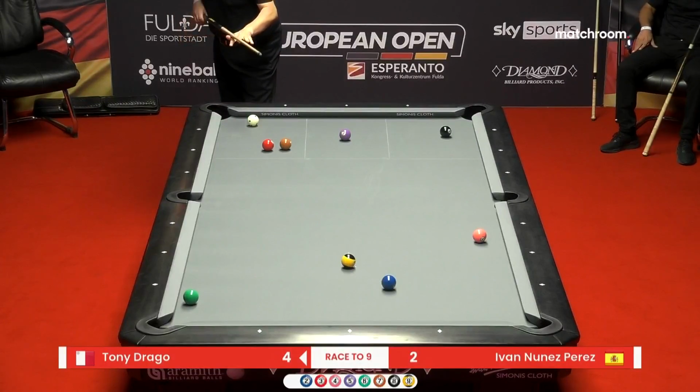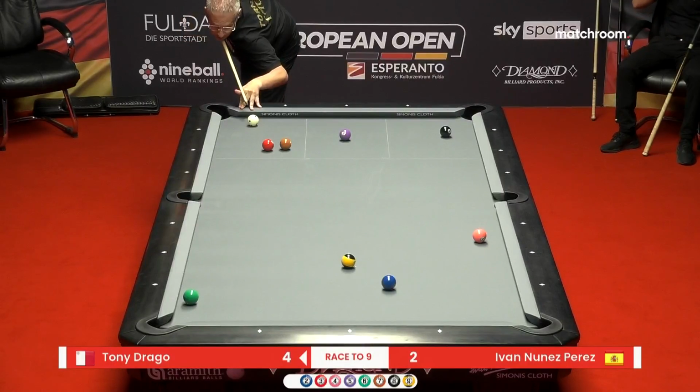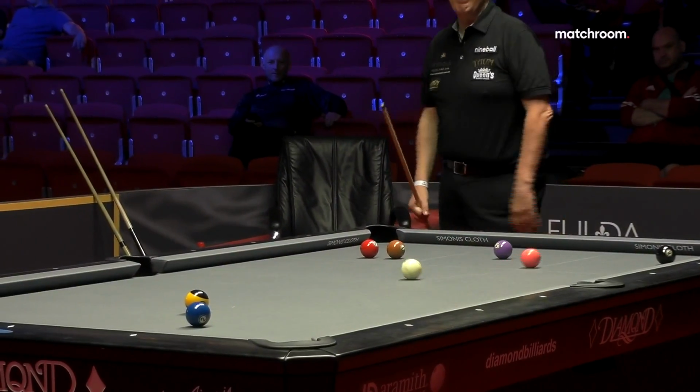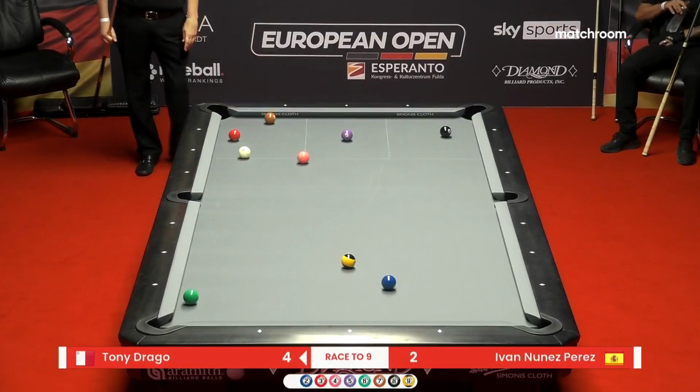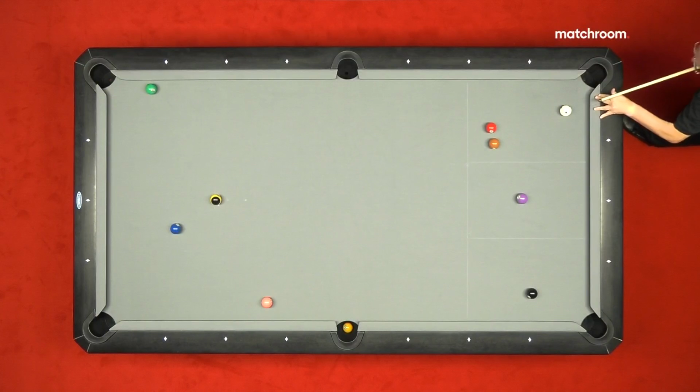Well, breaking news, Tony Drago has brought a jump cue. This is something you don't see often. And I think that's why he's missed the two. Oh, the pink four just rolling there has changed this rack dramatically. That's going to make things a lot harder now.